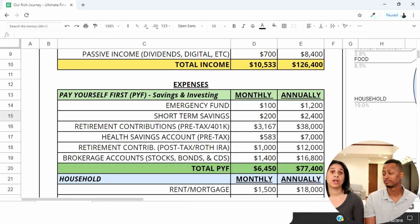The next area on our budget is expenses. We're going to go through this, but as you can see, the Pay Yourself First is the first category. Now, all the other budgets, or most of the other budgets that you're going to see, talk about this last. But we always stress that you have to pay yourself first if you're trying to reach financial independence.